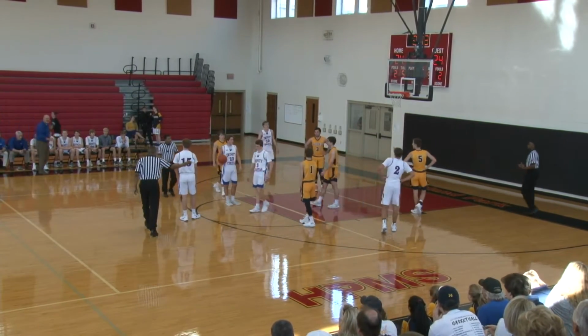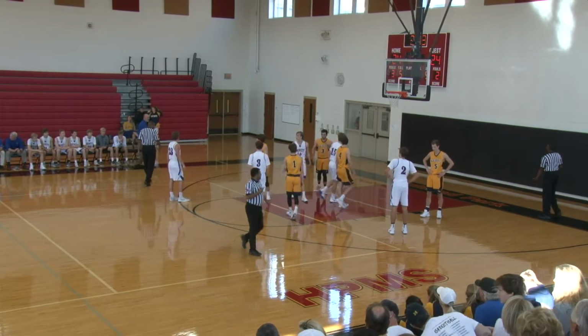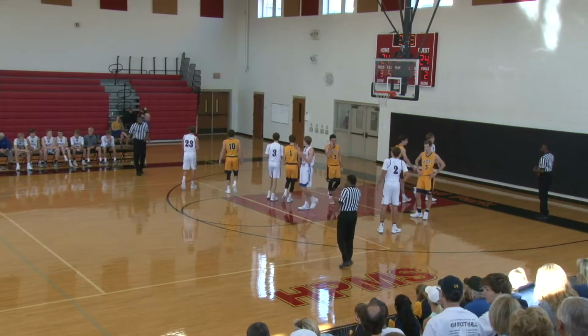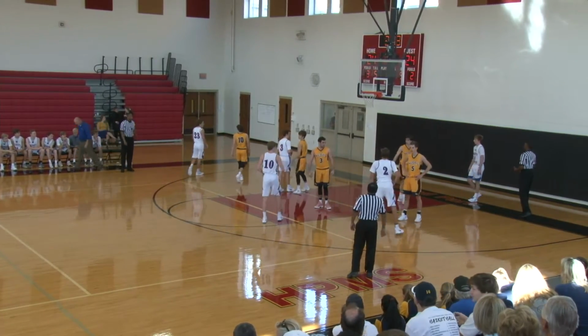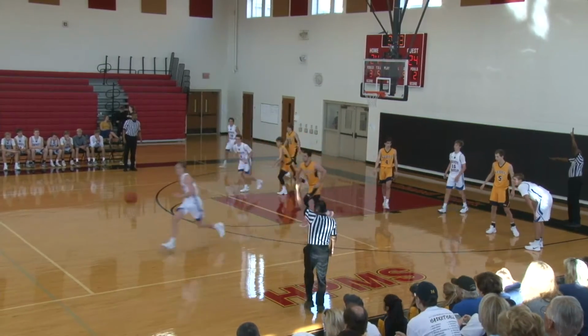Always nice to have a lefty on your roster too. You know, Kennedy, they're always just a little bit more awkward, a little bit more unconventional, but they find a way to get it done. You know, I'm a little biased. I'm a lefty myself, and you know what they say. If there were no lefties in this world, it wouldn't be right.